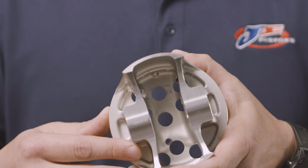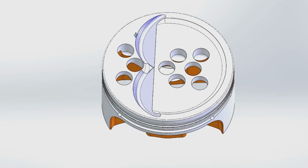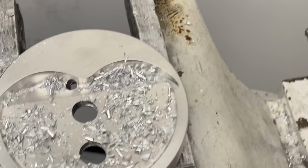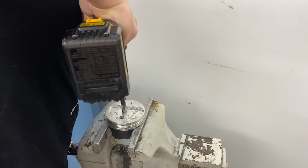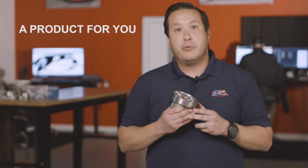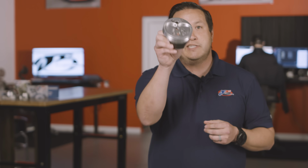With 10 strategically placed holes to align with your combustion chamber, you get the maximum weight reduction, which equals power. In addition, we put random shards of aluminum found all over that you can't remove to help scrape away the resistance in your engine. We all know that friction robs horsepower. What better way to include random bits of aluminum to take that away? This means maximum power, lightweight, and a product for you. This is the Hollow Crown.